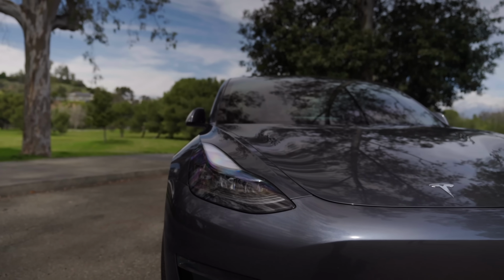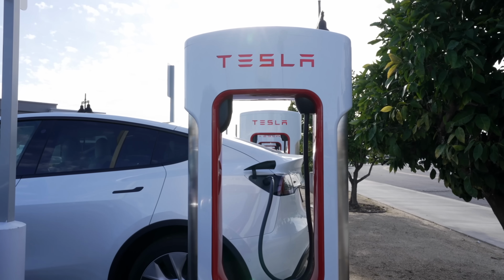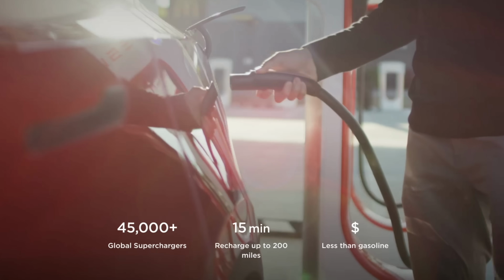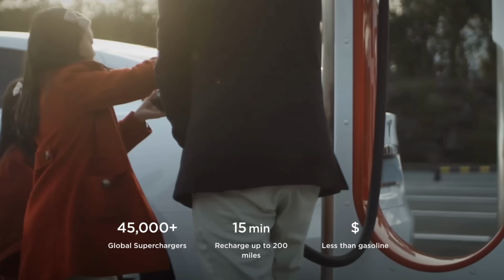Next up today, a big development for Tesla charging. We know by now that Tesla has the best charging network available, and that reliability and speed are the primary reasons for that. Tesla has 45,000 plus global supercharging stalls and counting, and currently they say that you can recharge up to 200 miles in 15 minutes.